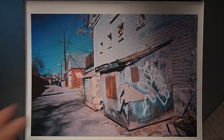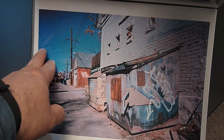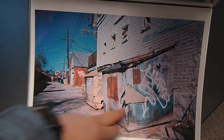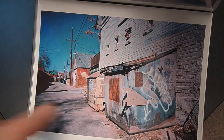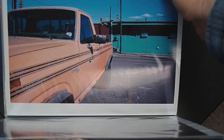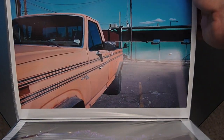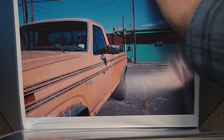This is from the same day, still Ektar 100. Again, it's all about that gorgeous blue sky and the blue in this spray-painted dumpster, and just getting these colors together is what I'm after when I shoot color film. Same day. This was all about this faded yellow of the truck next to the blue of this wall and that red in the sky.